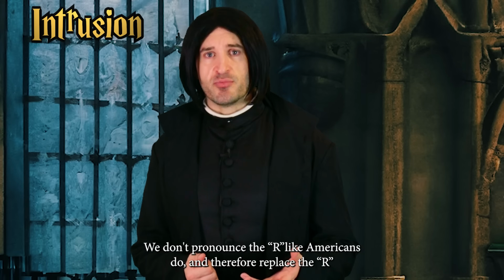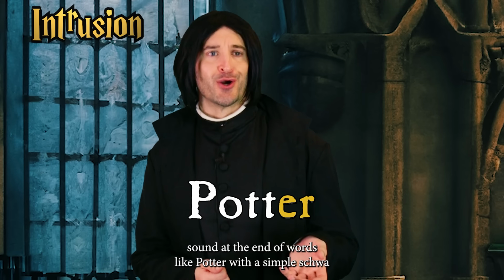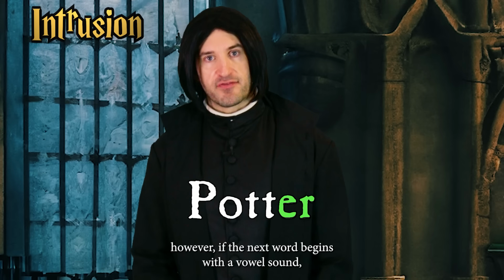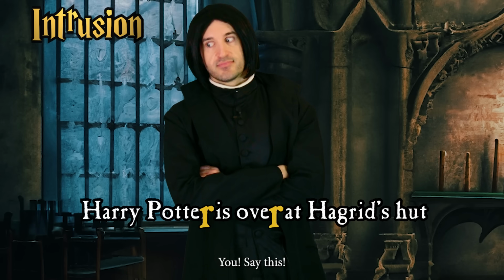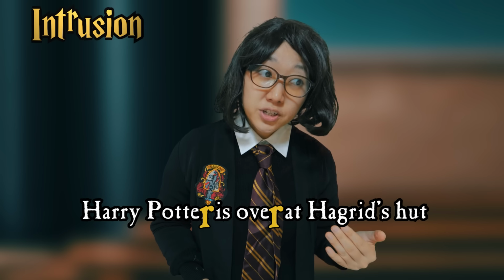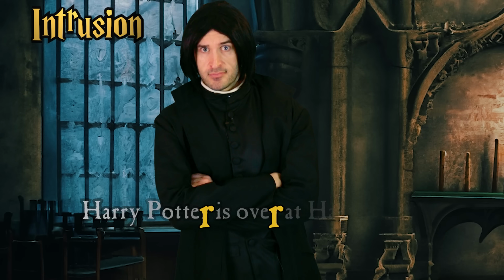In British English, we don't pronounce the r like Americans do, and therefore replace the r sound at the end of words like "potter" with a simple schwa, potter. However, if the next word begins with a vowel sound, we do pronounce the r. It intrudes into the two words. You say this. Harry Potter is over at Hagrid's hut. Again, faster. Harry Potter is over at Hagrid's hut. Good.